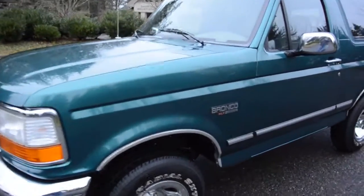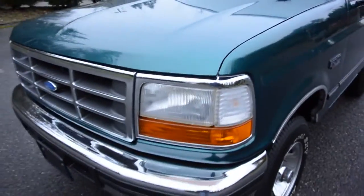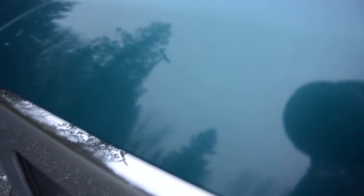But we'll go ahead and get in here and start showing you guys any imperfections this has. I mean, it's in beautiful condition. All original paint, but it is moving on 21 years old, so there are little imperfections. You will get some tiny stone chips on the front fascia of the hood, and that'll go all along here. I'll try to go real slow so you can see little guys like that, and you'll find those. There'll be some on the top of the hood, and then also the roof and the hood.